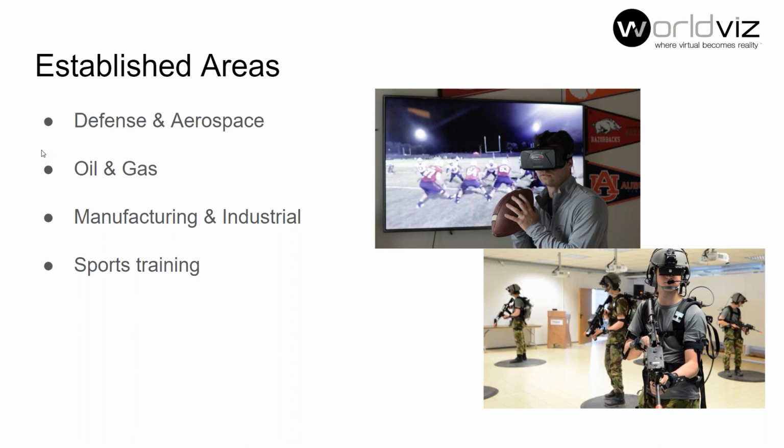The fourth one, maybe a little surprising to you all, but sports training. This has been around for many years. If you even think about the kinds of golf simulators that you might encounter, and then nowadays we're actually putting people into simulated sports environments as well, which is a really pretty cool area actually for many folks, even though sadly we are living without sports these days. But we can put a headset on and remember the good times.